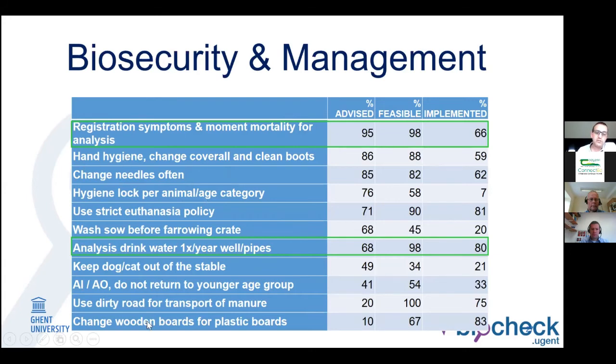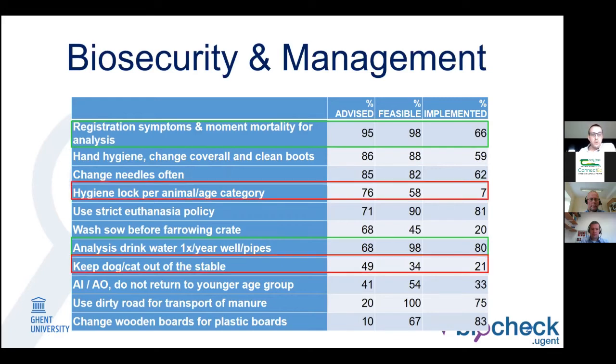I'm not going to discuss them all in detail. It would take me much more time to give a full presentation on all the biosecurity measures, but it gives you an idea. We also showed that there's a number of advices we gave in the past that were not very successful in their implementation. We advised on many farms to have a hygiene log per animal age category. And some said, okay, we're going to do it, but at the end, very few did it. We advise to keep the dog and the cat outside of the stable. We often advise it. Some say they're going to do it, at the end, very few will do it.